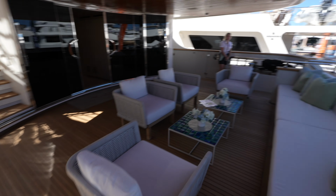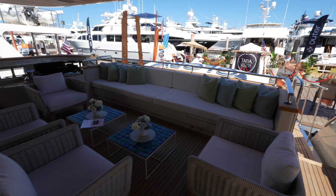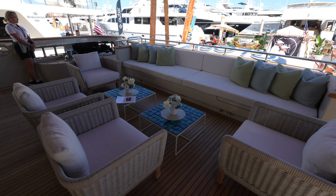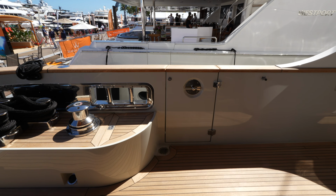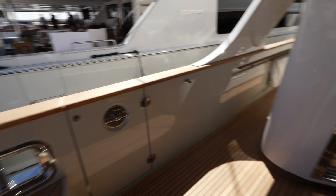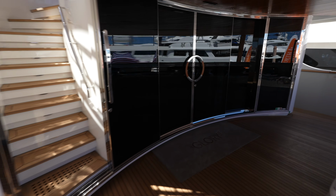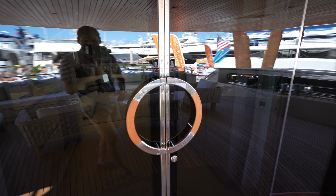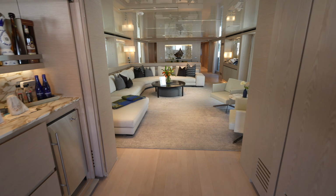So here you can see the aft deck. You have a long row of bench seating, as well as the additional chairs. There are side boarding gates on either side, so depending on where you are in the world, maybe you need to come on through here. These stairs will lead up to the bridge deck aft, but I think we're going to start inside through these powered glass doors. And there is a sensor, so it automatically detects you.